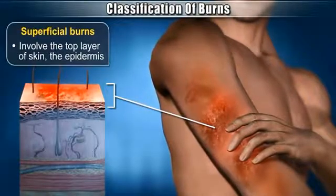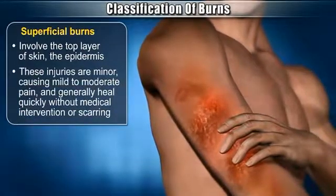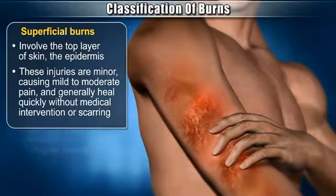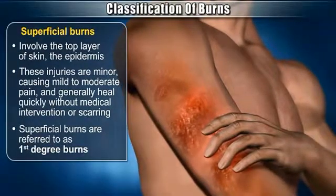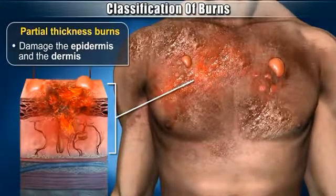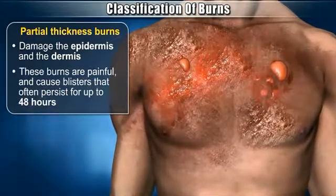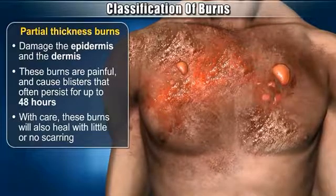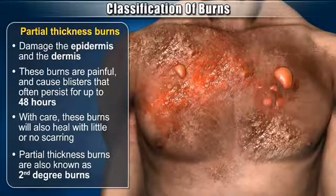Classification of burns. Superficial burns involve the top layer of skin, the epidermis. These injuries are minor, causing mild to moderate pain, and generally heal quickly without medical intervention or scarring. Superficial burns are referred to as first-degree burns. Partial thickness burns damage the epidermis and the dermis. These burns are painful and cause blisters that often persist for up to 48 hours. With care, these burns will also heal with little or no scarring. Partial thickness burns are also known as second-degree burns.